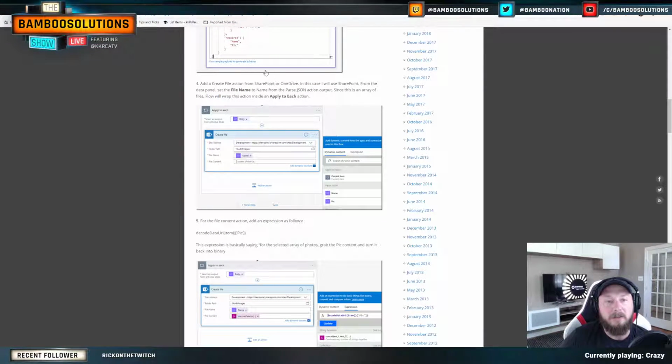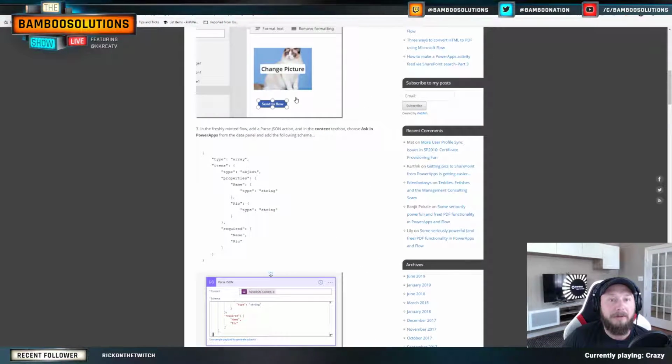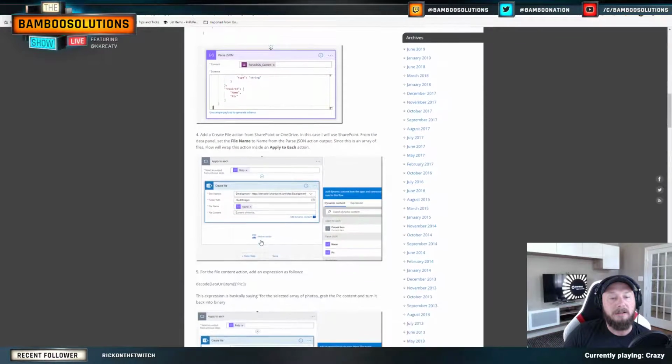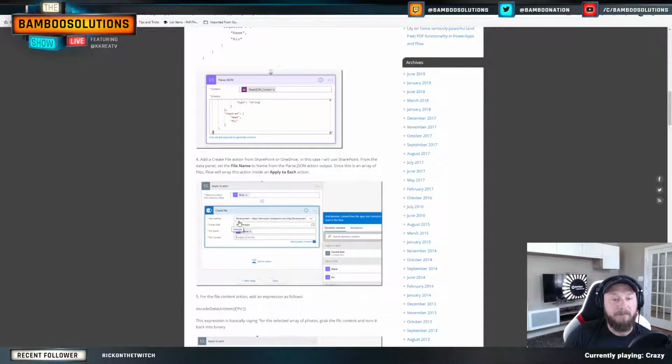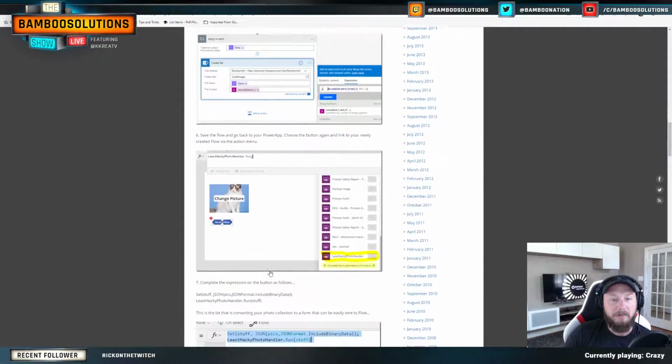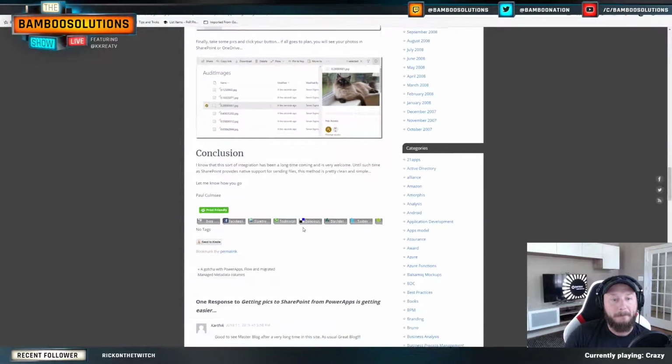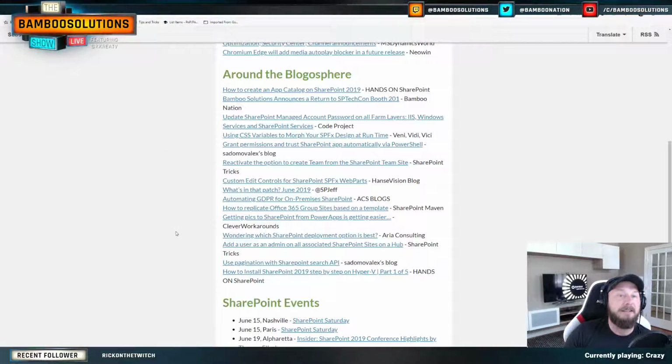So he's just showing his workflow design here to where in the app, you can use the picture control, upload your picture to it, then you click this button, and the button's going to start a Microsoft flow that takes that picture and sends it off to create a file in SharePoint. So pretty straightforward, pretty neat. I didn't know that there was a picture control for Microsoft Power Apps. Nice, nice, nice.